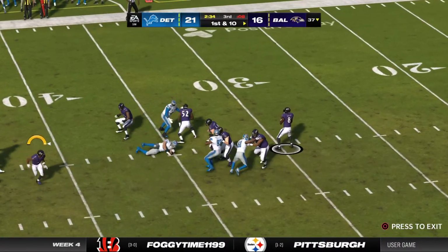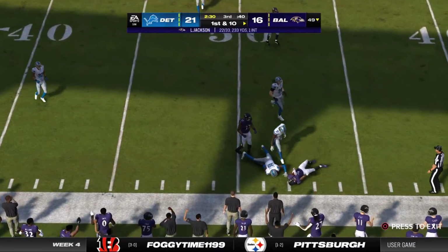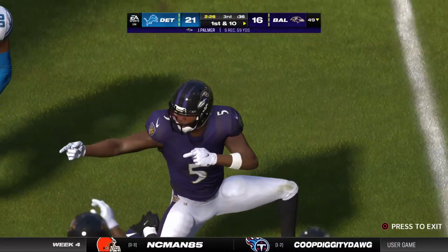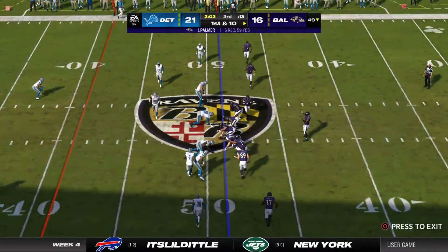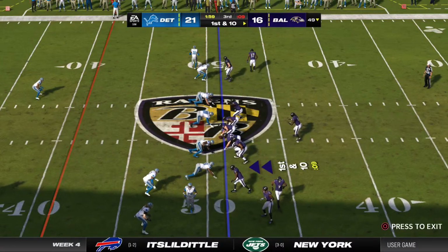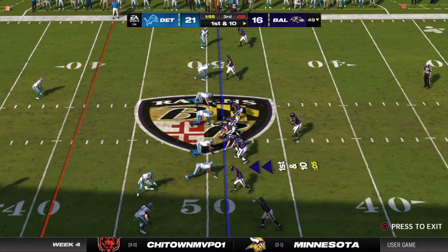Jackson. That's again complete to Palmer. And getting this just shy of midfield, they'll spot it at the 49. That's good for a Baltimore Raven. 1st and 10 at the 49-yard line.